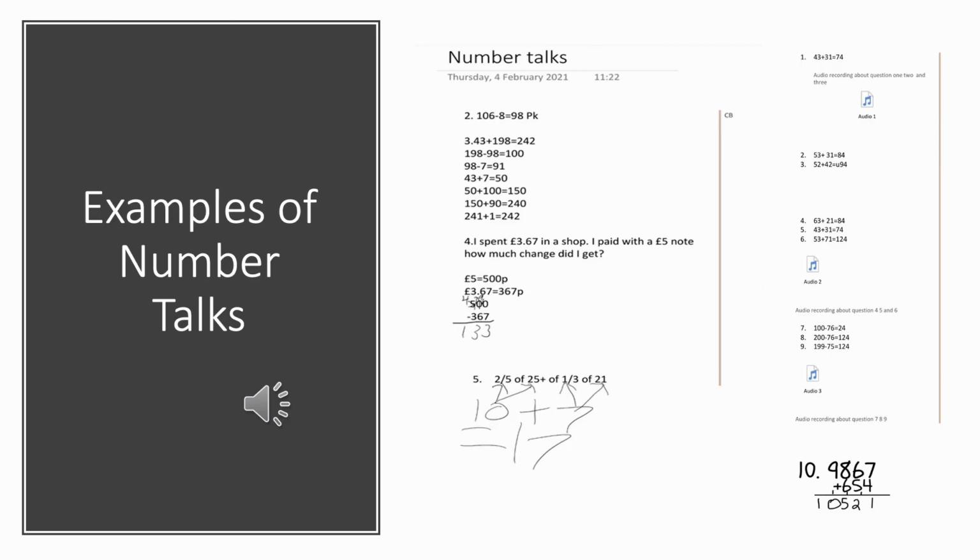These examples show how we have done Number Talks through home learning. So this student has shown different ways that she has worked out the answers to different calculations, as you can see, and she has included little audio clips of her explaining how she worked out these answers as well.